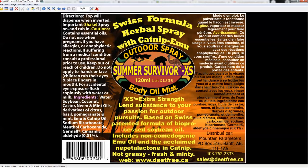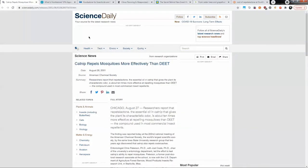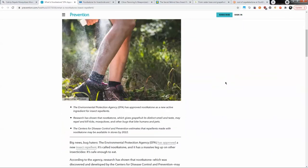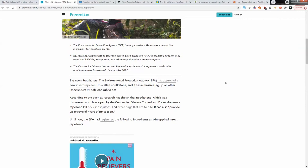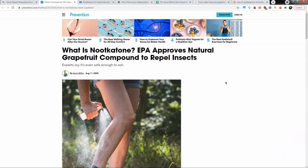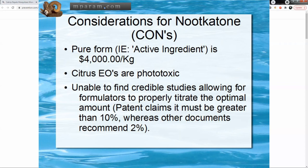Now we are starting to find that during the middle of the pandemic, articles came out talking about nootkatone and how it is a very effective ingredient and easy to source for repelling mosquitoes. Now, the trouble with nootkatone is similar in many ways to what you might find for catnip, which is that it is very expensive.